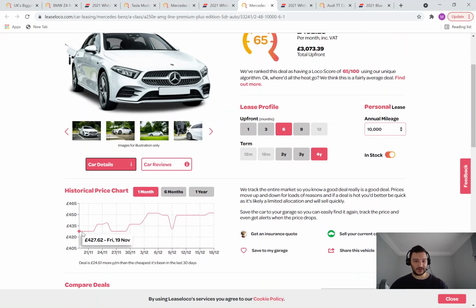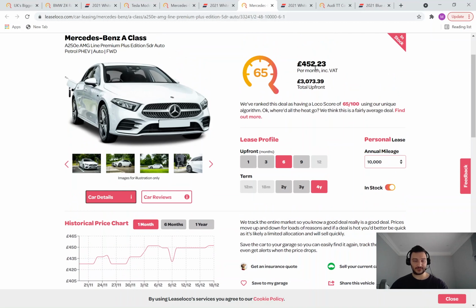As you can see, it started off its journey in November at 427 and has now risen up to about 452, which is where we're at the moment. So an increase of about £25 or so a month.